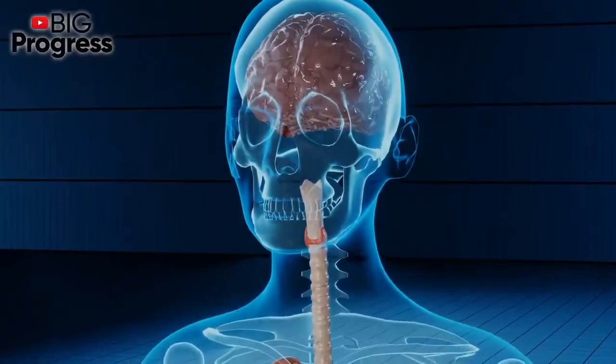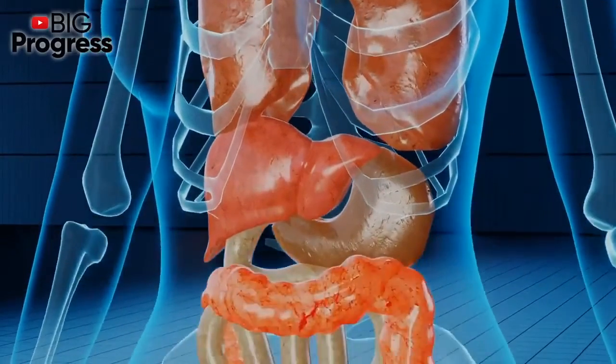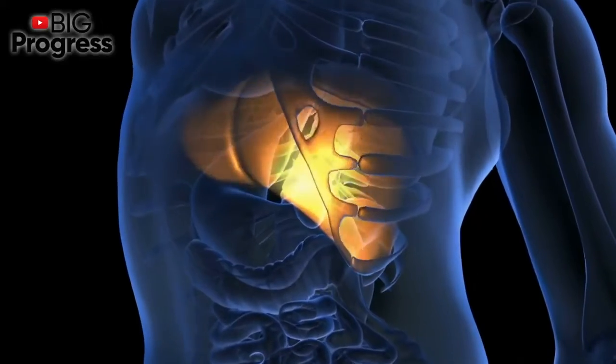The human body remains a well-coordinated mechanism. Every organ of every system performs a specific function, maintaining the health of the whole body. The liver protects the body from harmful substances and toxins.